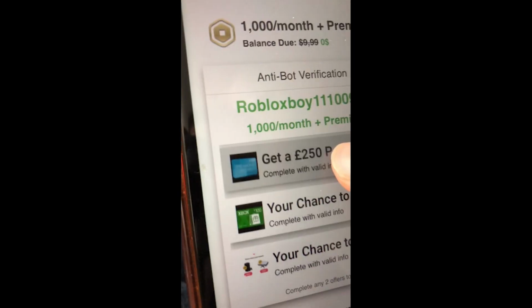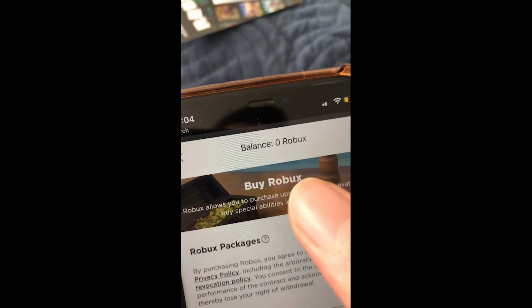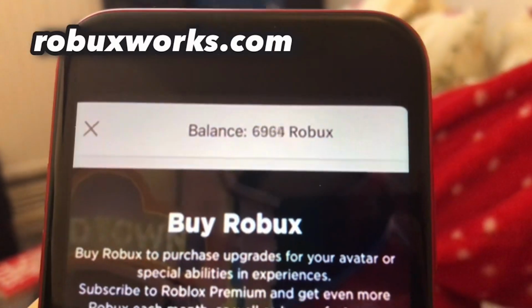Now, let's go ahead and enter our username. There's no Roblox password required. Now, all we need to do is go ahead and complete a few minute survey. Okay, so I just completed the survey. This is my account before, we have zero Robux. Let's go ahead and wait 2 minutes. And there we go, guys. It's going up.